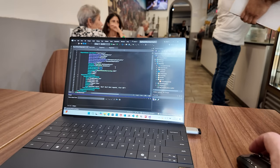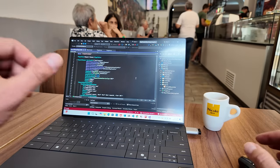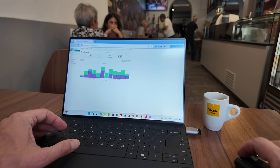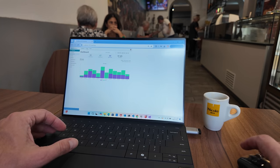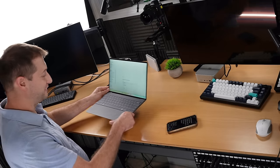In Visual Studio, I was working on a Blazor application, which is a .NET web application. I worked on JavaScript apps, and I built and deployed to the Play Store. And the performance was just as snappy as you'd expect from a real laptop. I mean, this is a real laptop. It's like a little toy, but it can pretty much do everything I need.